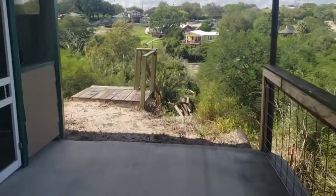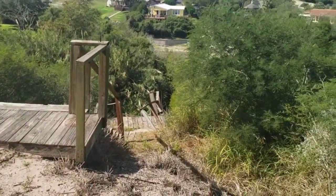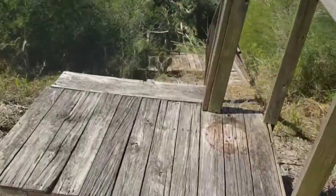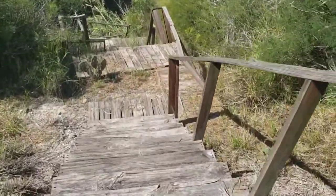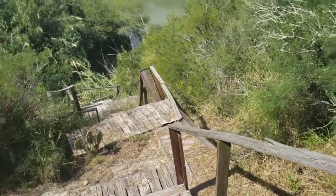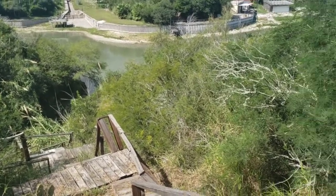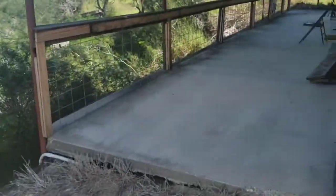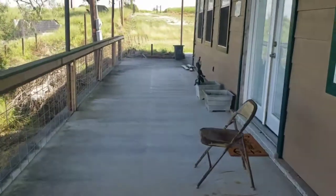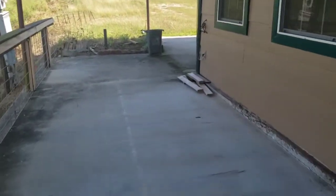So this was all brush right here, and I already took that out. And then I'll show you the little boat dock that's gonna have to be repaired. And this little section here is 10 feet by 50. It's a 10 feet by 50 little porch patio, whatever you want to call it, overlooking the lake. So this is actually the part that's gonna have to be repaired. I'm not gonna make my way all the way down there, but the boat dock part is way at the bottom, and the water is right there.